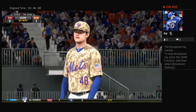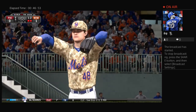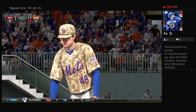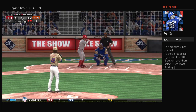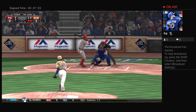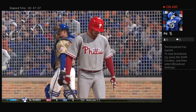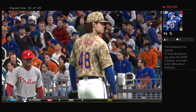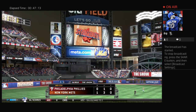And he'll take a look at a strike on the inside corner. It's 1-2. He's closing in on putting up yet another 0. Now he drops a changeup on him. Strike 3 called, and a great pitch there to retire the side. Phillies down in order. It remains 1-0.